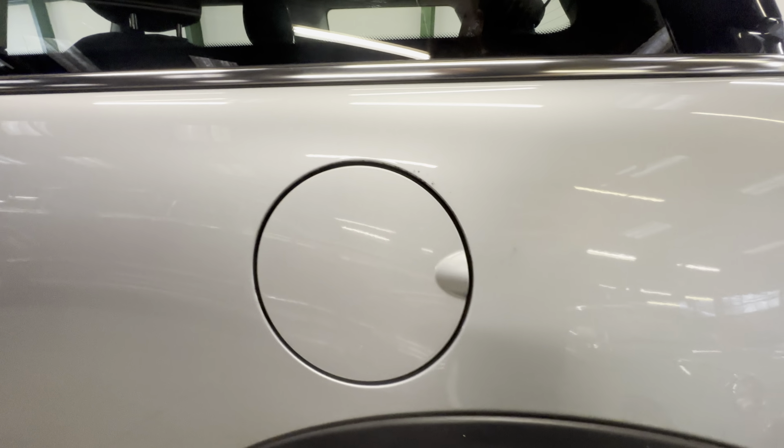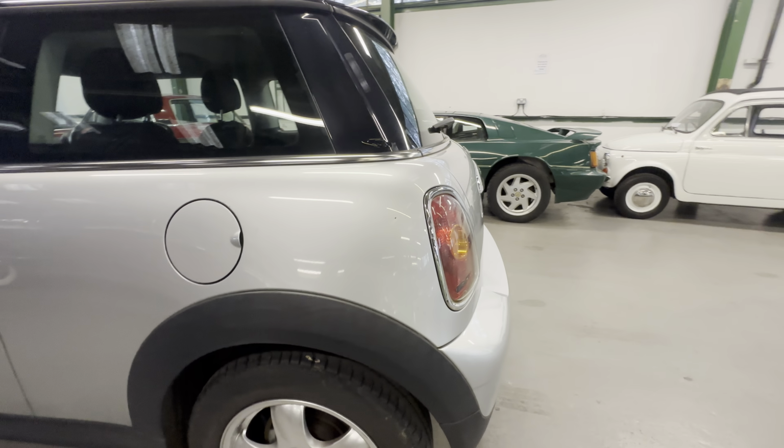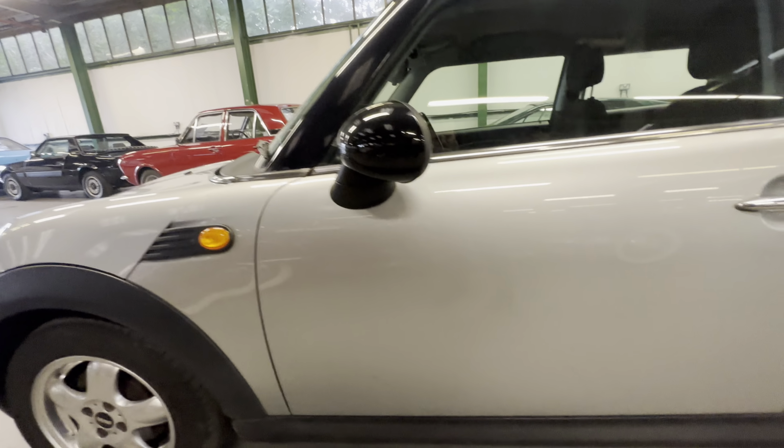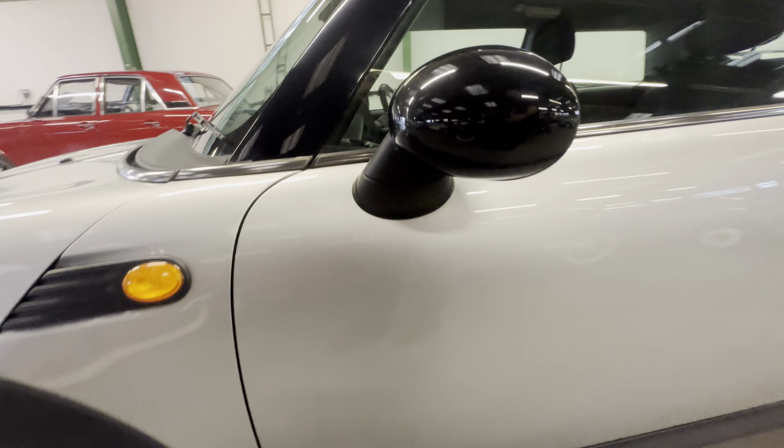A few little marks around the fuel filler cap, but that's all we need to complain about. A little bit of a stone chip scratch here at the back, which wants a little touch in on it. As we come down the left hand side, again, all one shade of silver, lovely and tidy onto that front door. No scratching around the handle, no chips out the back edge of the door anywhere. Really nice and fresh onto the front of the door.